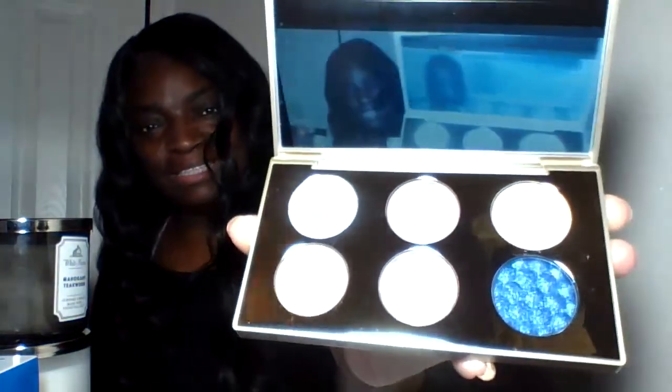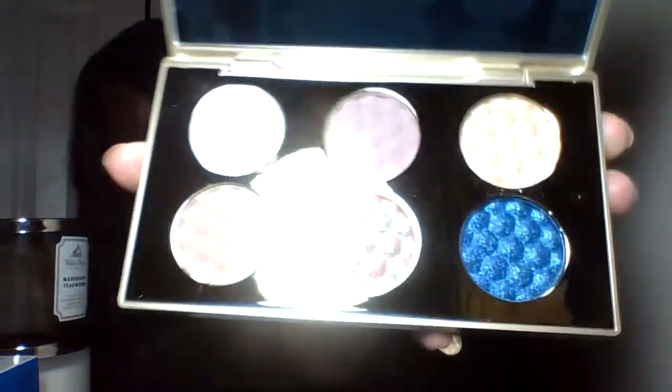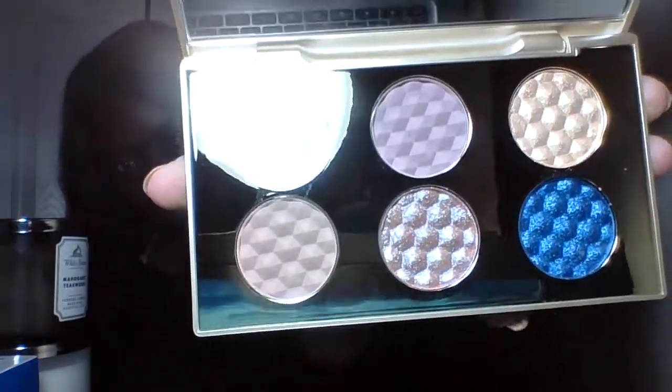Isn't that pretty? Oh, that's a pretty palette, baby. Let me show y'all the colors. Y'all see me? Isn't the colors pretty? Those are some pretty colors. So I had to get that. That was my Christmas gift to myself. I thought that was really pretty. What y'all got? Let me know what y'all got. I want to know. I want to see.